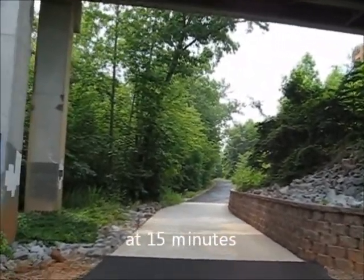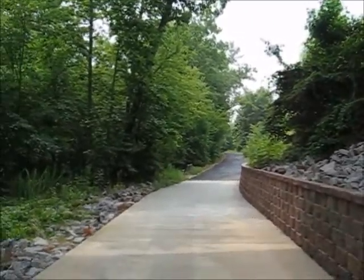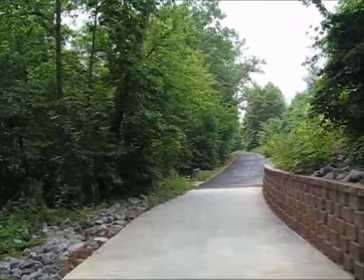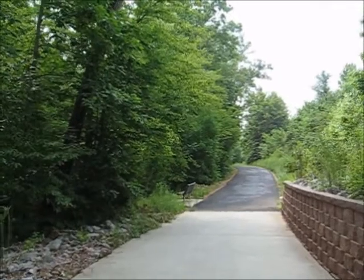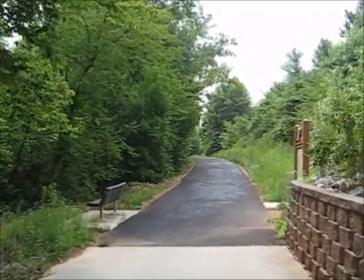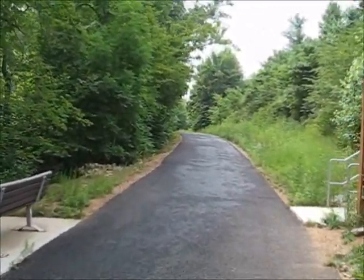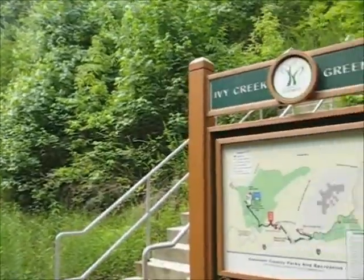That's Greg back again. I'm still on the asphalt part of the trail. I've been walking, I guess, about 15 minutes. And there's a sign up here. I just wanted to show you the sign. I don't know if you can hear 85 in the background or not, but it's not that far away. Here's the sign.